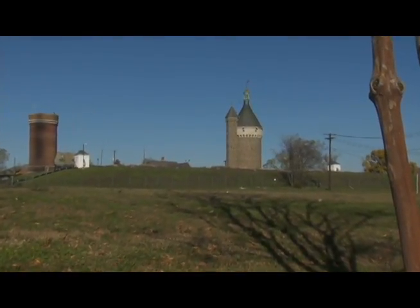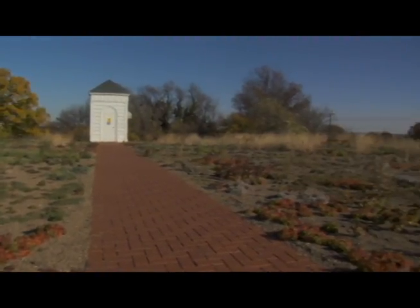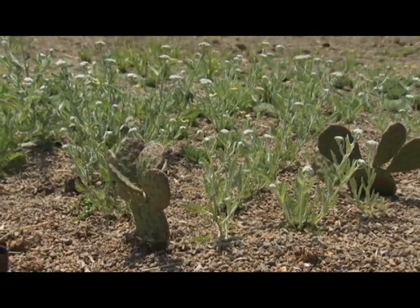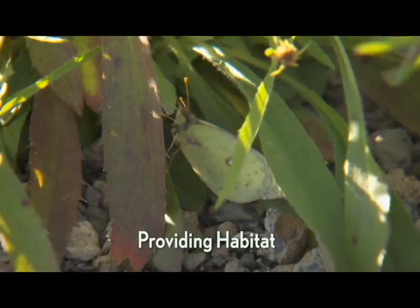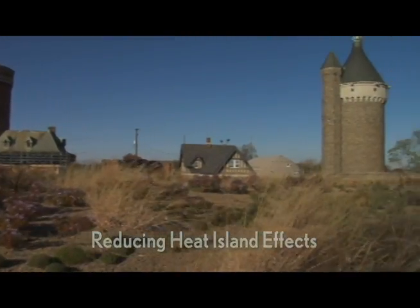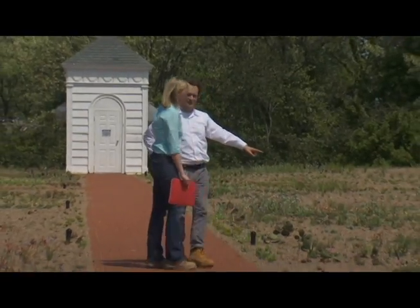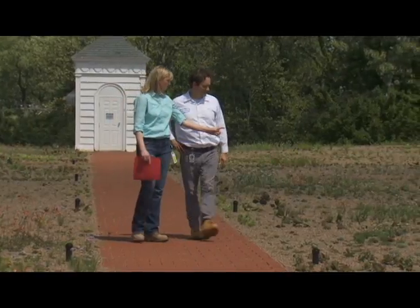But on top of that, we've built a green roof. It's going to capture rainwater and hold it on site rather than having it roll off and down into the rest of the city. The plants that are growing here are going to be absorbing nutrients that we don't want in the rainwater, so it's water quality. As the plants grow, it's providing habitat. It's actually reducing heat island effects of what a hard roof would have caused, reducing ground level ozones. Then there's the next one, the kind of jobs we'll create. So there's a whole series of benefits. It's a great investment for the city and for the environment.